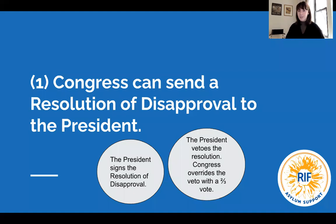Immediately after it's been published to the Federal Register, Congress can send a resolution of disapproval to the president that says, we don't like this rule. We don't think this rule should go into effect. And the president has 2 options. The president can either sign the resolution of disapproval. That would be the president says, Congress, I see you don't like this rule. I also don't really like the final version. So we're going to scrap it and we're not going to implement it.